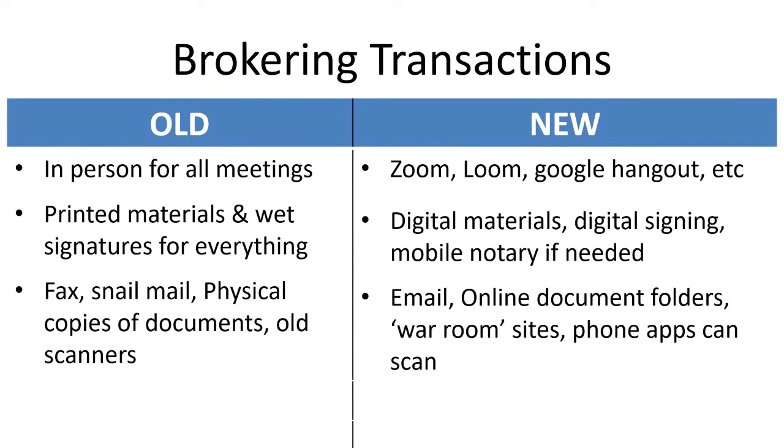Brokering. Okay, so like I said, the guy before that I was talking to wants to print it out. He's using fax, he's using snail mail, he's doing wet signatures. That's a lot of time and effort and pain in the butt, especially for you, but also for the client. That doesn't necessarily need to happen. A lot of times I've been using Zoom, online meetings where you're using Zoom, Loom, Google Hangout. There's a lot of stuff like that.